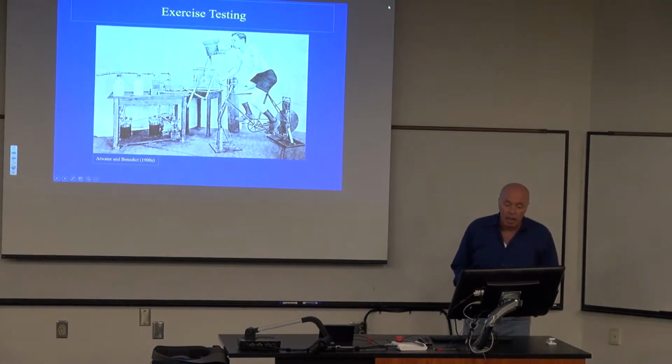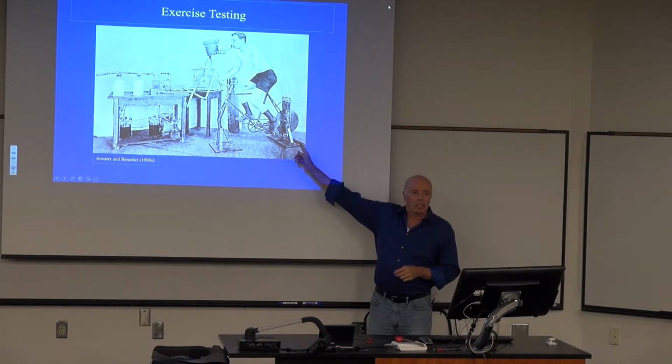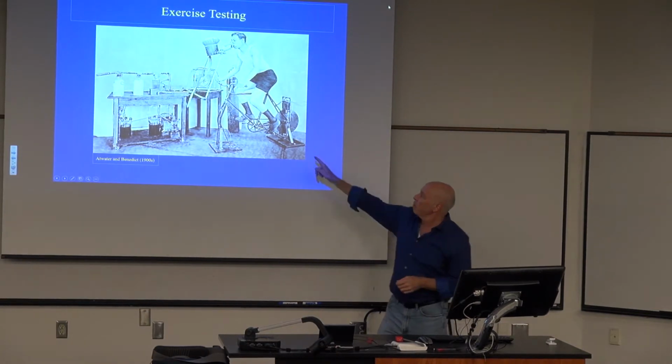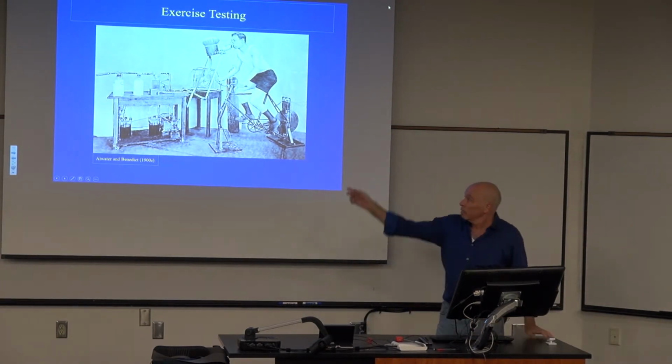Okay. Exercise testing takes on a new look in the early 1900s, in the laboratory of Atwater and Benedict. Does this bike look familiar to any cyclists in the community? Does this look like the very first Velotron ever made? Yep. So you're basically riding a bike against resistance, and you're collecting oxygen and analyzing it through here.